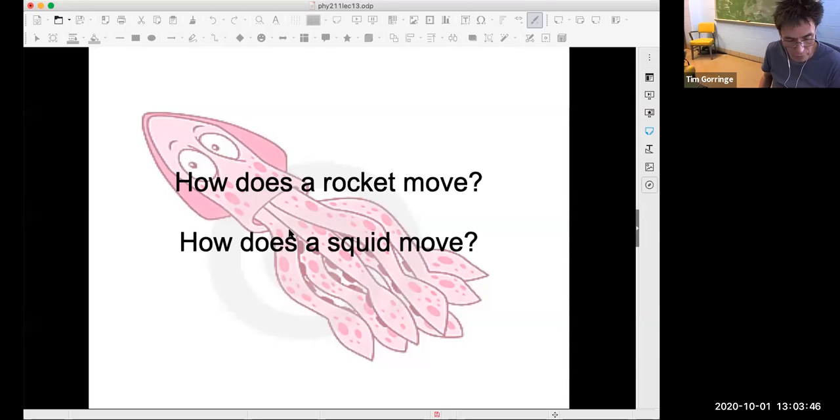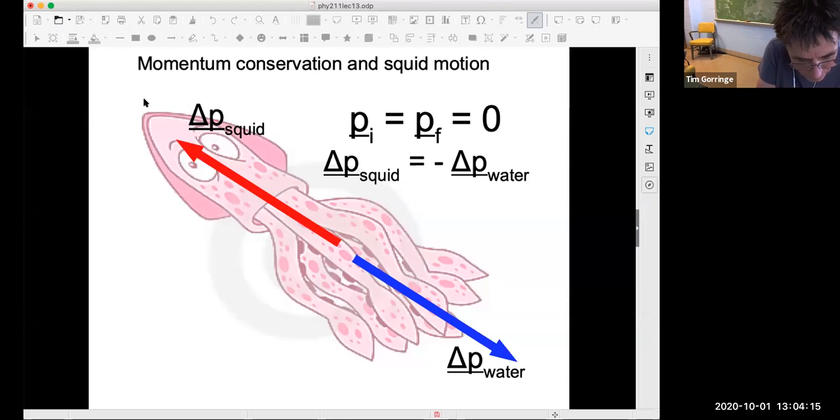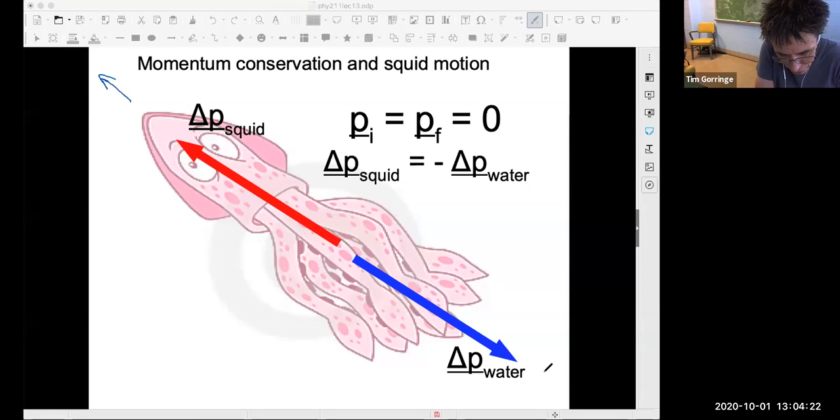Okay, but anyway, how does the squid move? Well, you can think of the way the squid moves by thinking about momentum conservation. So here's a picture of the squid. As the squid is going to move up towards the top left here, the way it moves is by shooting water down towards the bottom right. So imagine you are the squid, floating there in the ocean, and you want to go up to the top left. Well, you squirt water down to the bottom right.